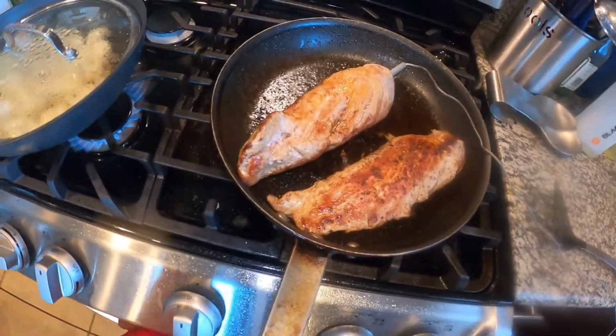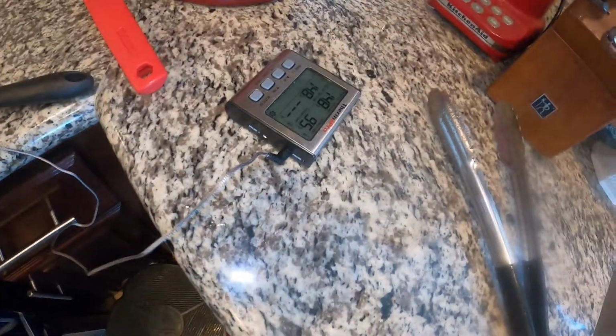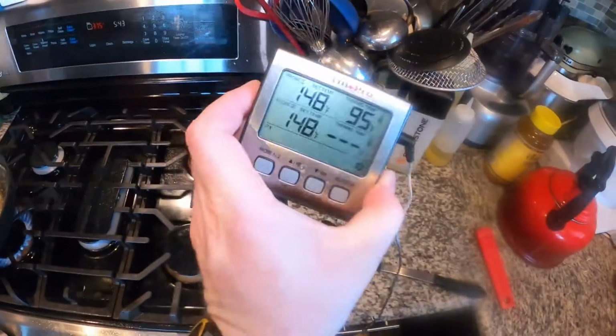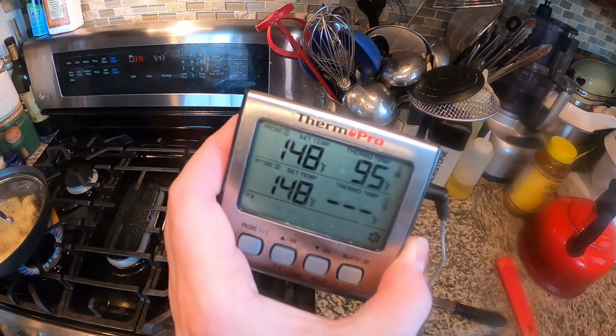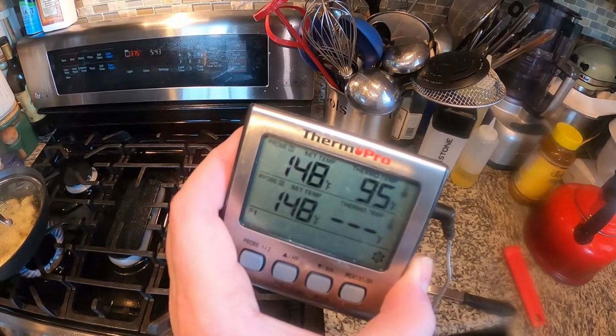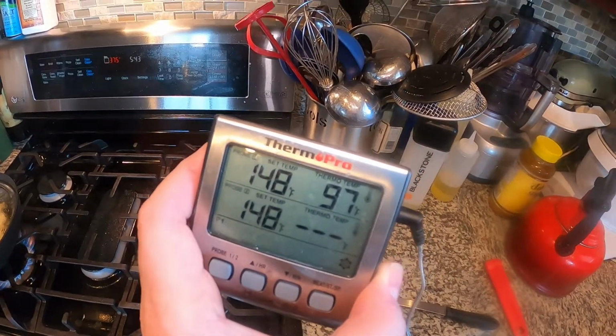So we've got the oven set at 375. We've got our probe in there, you can see that, the little wire leading to the thermometer. So this is just going to pop right in there. We're going to close that up. And I've set the temp to about 148. The pork can be cooked to 148. So this is pork tenderloin, same deal with just regular pork loin. And then the alarm will go off when we get to that temperature.